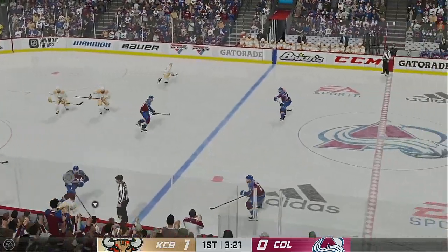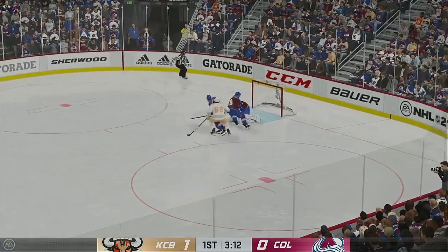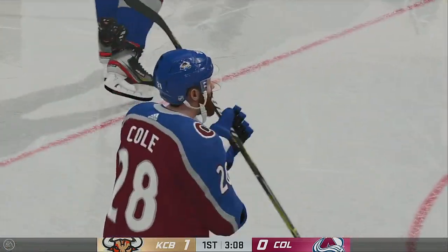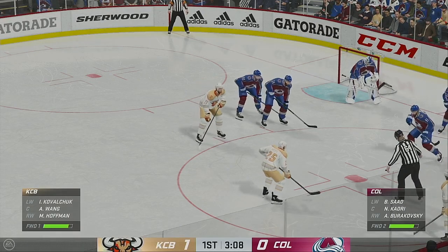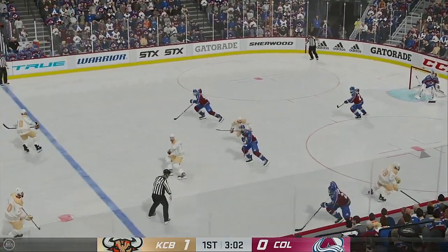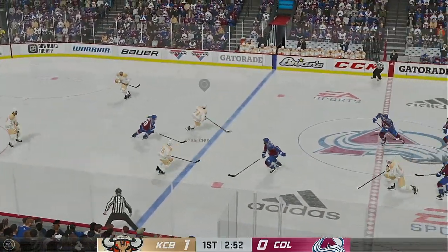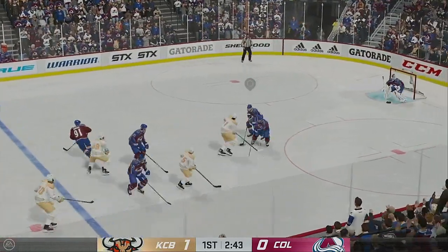Kansas City's got the puck along the boards. Through the open ice, they're picking up steam. Here's a shot and makes a save. Kansas City's execution has been on point so far here in this first period. Colorado's got it in the defensive zone. Here's a short pass to Saad. Skates across the blue line. Kansas City's regained possession of the puck.